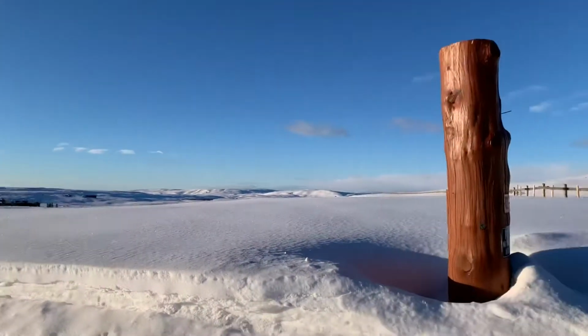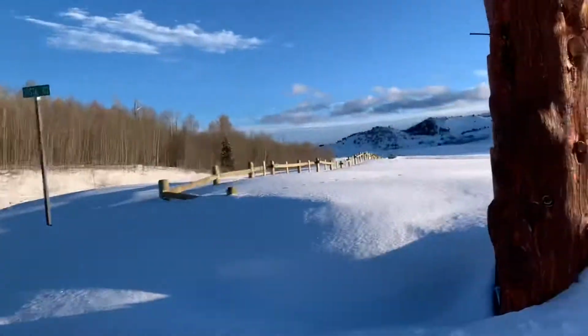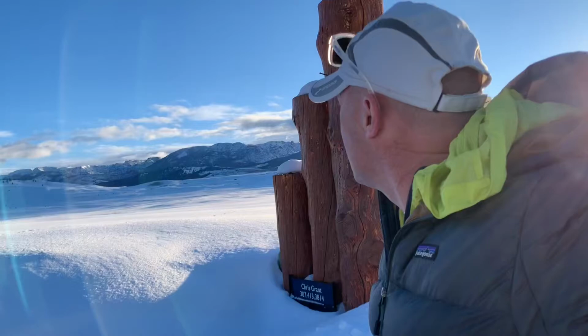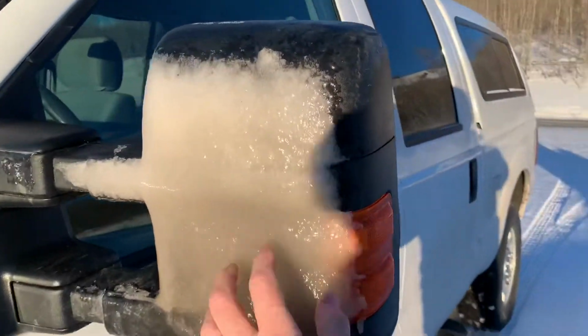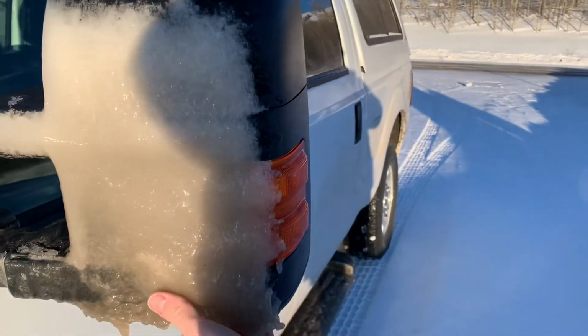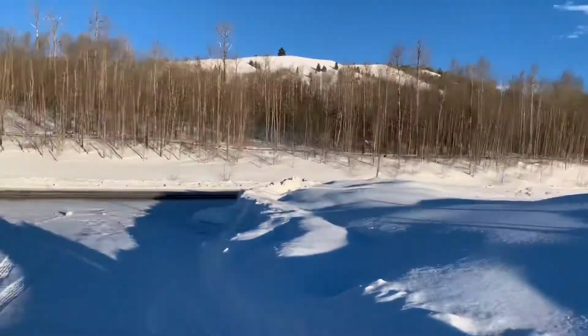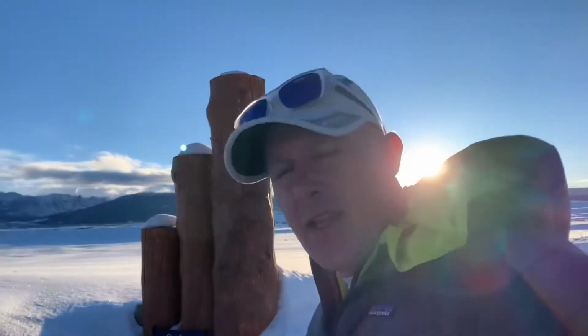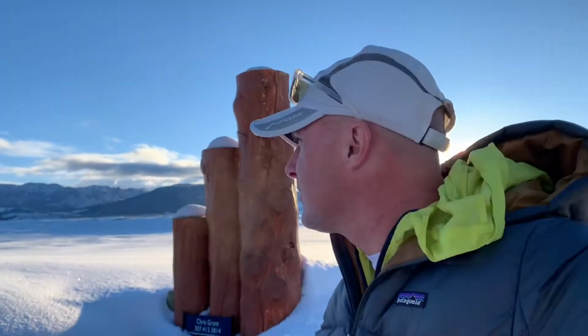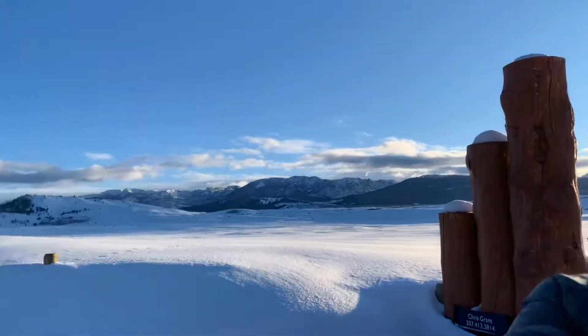So anyways, I gotta get to my race. It starts in 45 minutes. Looks like it'll be a clear day. It's pretty cold. It's -1 degree right now. Here you can see all the ice plastered on my truck. It's a little bit chilly, but I like it when it's cold for running. Beautiful place.